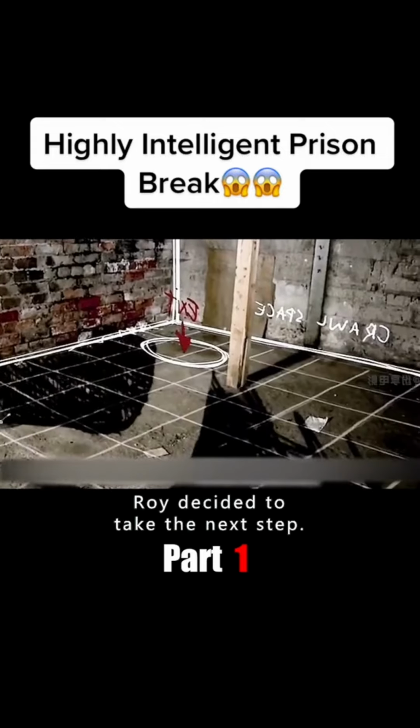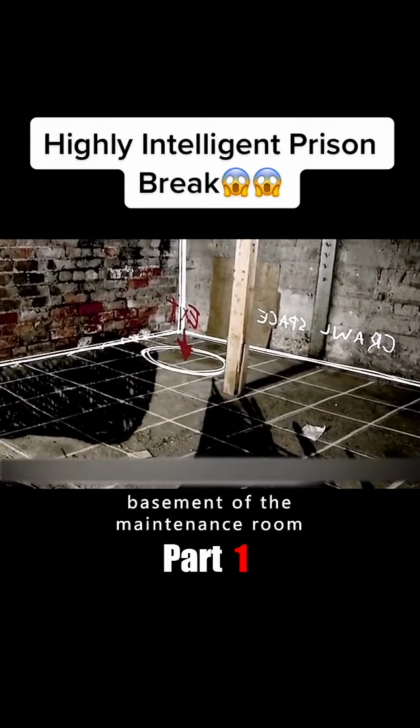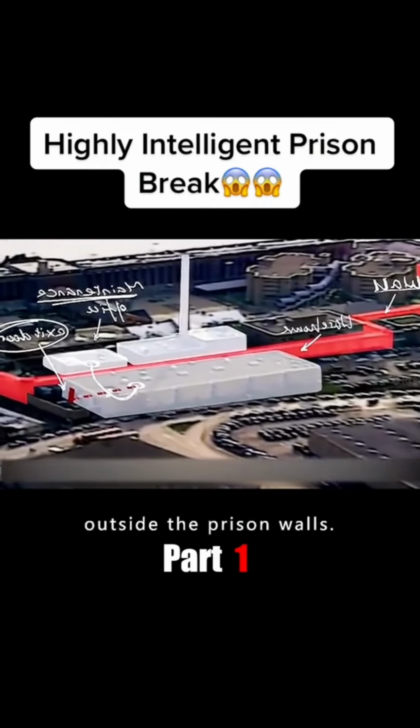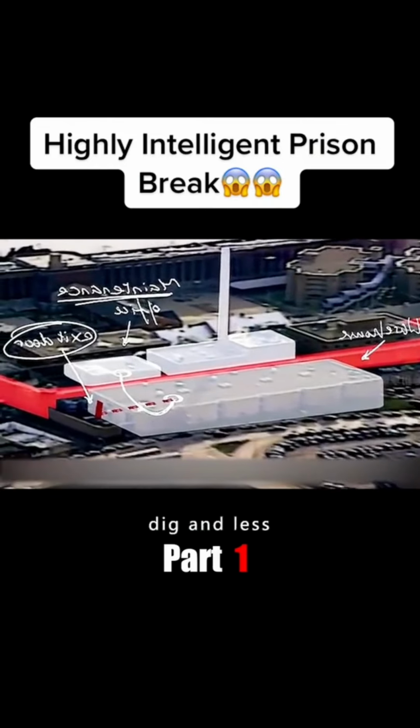Roy decided to take the next step, digging a tunnel through the basement of the maintenance room. This would allow him to bypass the prison walls from underground. The exit of the tunnel would be in the warehouse outside the prison walls. This would be the shortest route to dig and less likely to be discovered.